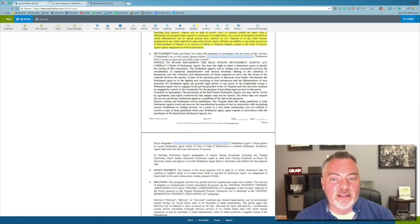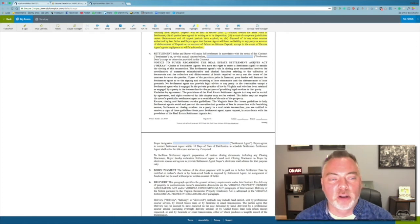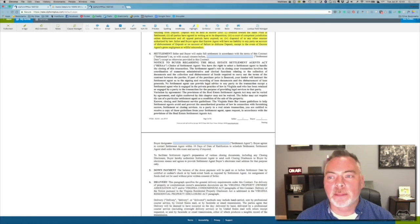For all of those reasons, it is much better to get an addendum executed by all those parties to agree to a certain date and time for their closing. All right?